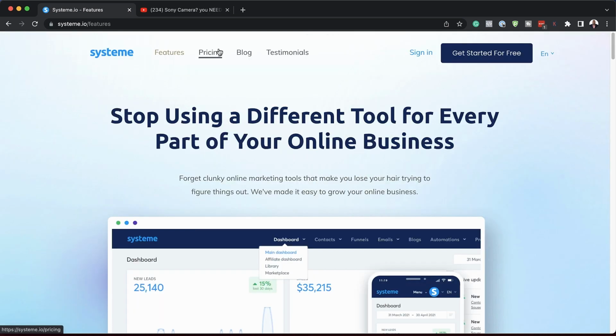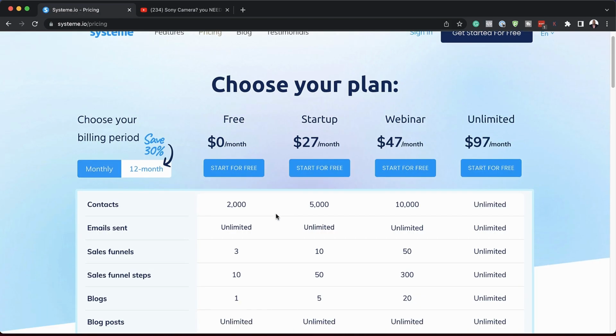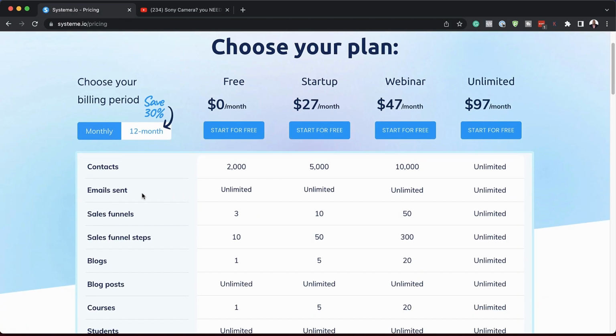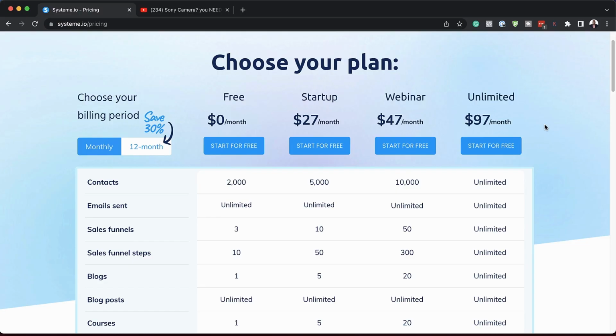But over here on the pricing, they have a free plan here which gives you 2,000 contacts, and you can also send unlimited emails, and it also comes with 3 sales funnels. Now, this is something that you can just dive in, use this for a little bit, see how it works, but I highly recommend you go for the paid platforms, especially the $97 a month.